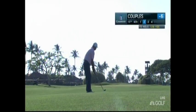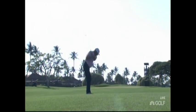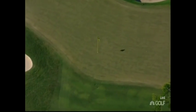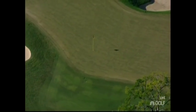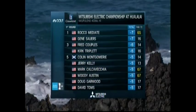Fred Couples second at the par 4 15th. Fred's got 126 after a monster drive. Just going to chip a little 9-iron in there. That is a huge drive, 126 in this hole. I love this hole, John Cook. I think it's a beautiful hole. It was one of my favorites, Lanny. In comparison, Tom Watson had 190, hit 4 there about 20 feet.